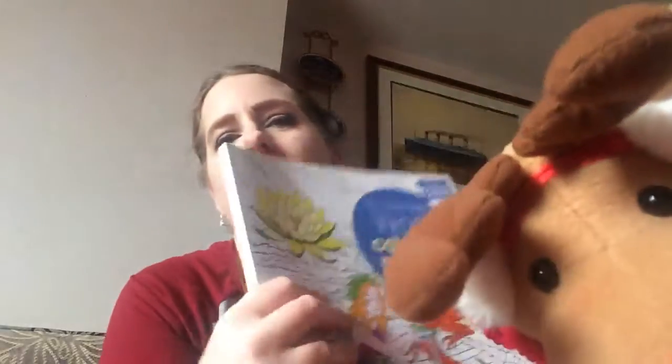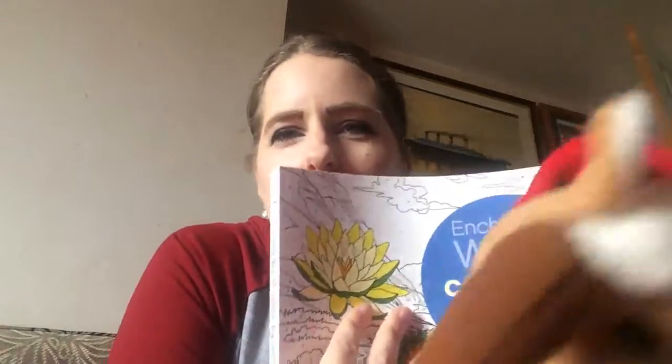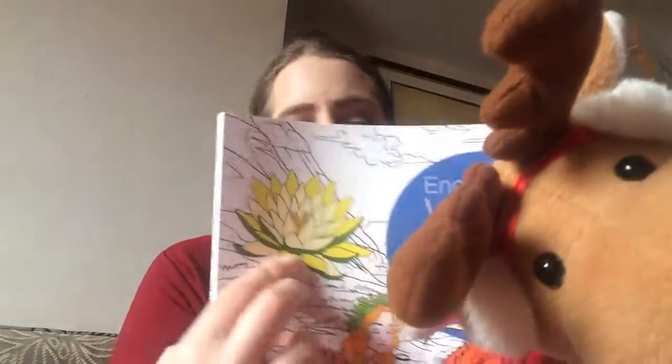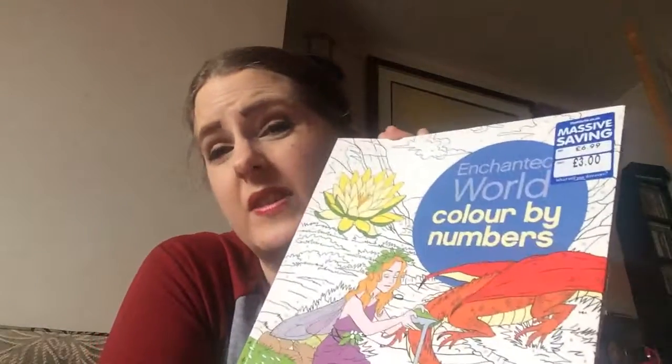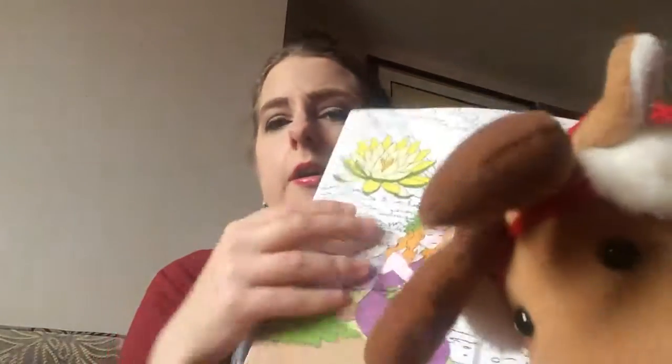The other book I wanted to show you is, we're up to 22 minutes now, so I'll give it another 5 or 10 minutes. This one, I love this. I got this from the Works. It was supposed to be £6.99 and I got it for £3. I've had this for some time, since last year.